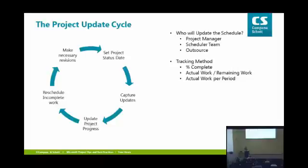You need to figure out which level of granularity you're going to go into and try and keep it consistent. How often are you going to update it? Hourly? Probably not. Weekly? Most likely. You can do it daily, yearly, whatever the case may be. It's up to you, but keep it consistent.